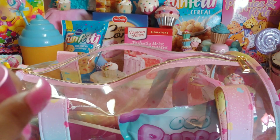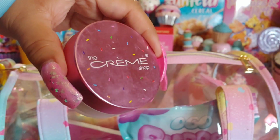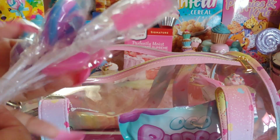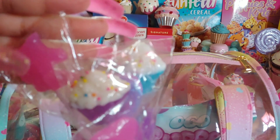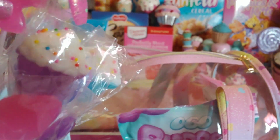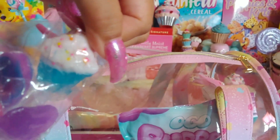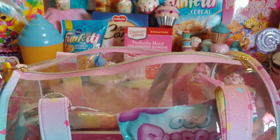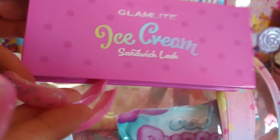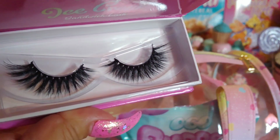And then I have my, I've shown this several times, my cream shop powder. It smells like cake. It has sprinkles on it, on the packaging. And then this, my cupcake lollipops with sprinkles. The little beaded sprinkles there, they're so cute. There's a unicorn. And then I have the ice cream sandwich lash from Glam Light eyelashes.